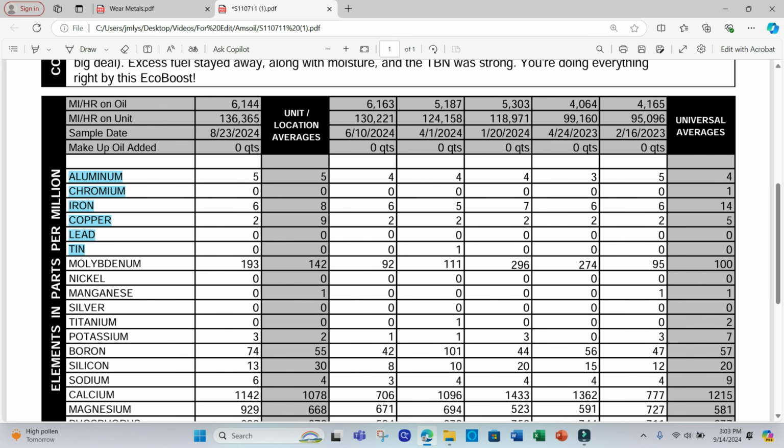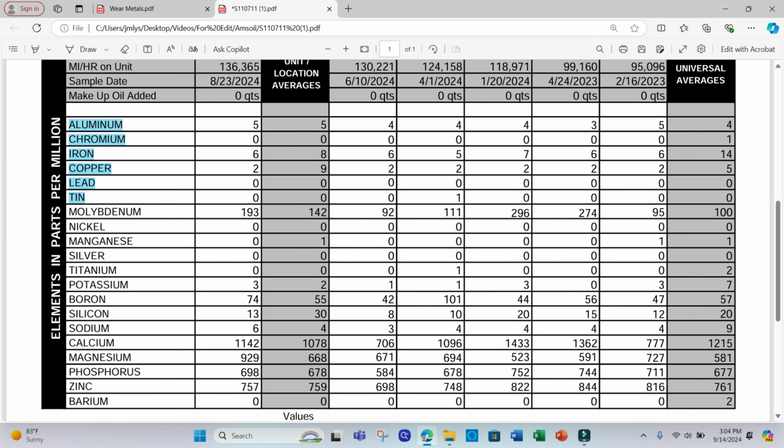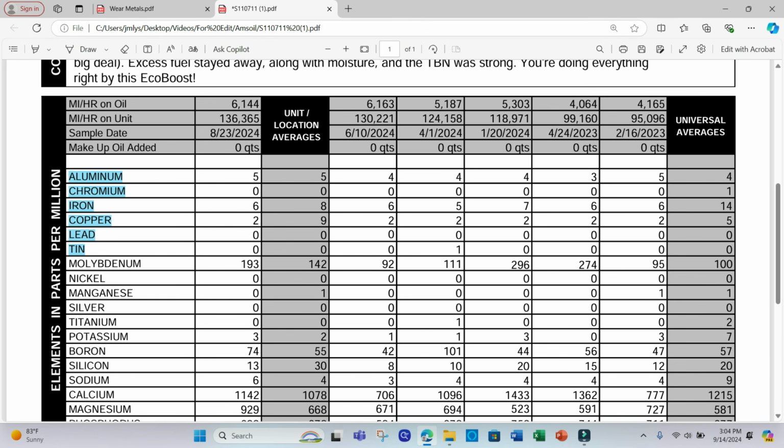Now, looking at the data on this report, I'm primarily interested in the wear components. Your oil companies will put what they call an additive package into their oil. This would consist of the elements down below, the zinc, calcium, magnesium, potassium, and so on. But again, I'm primarily focused on these top 6 wear elements. So let's take a little closer look.